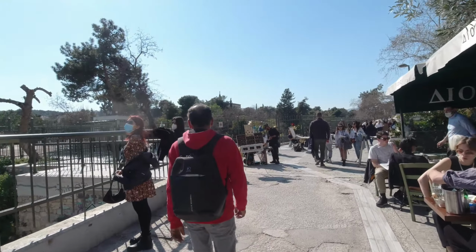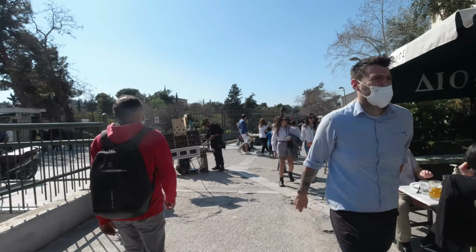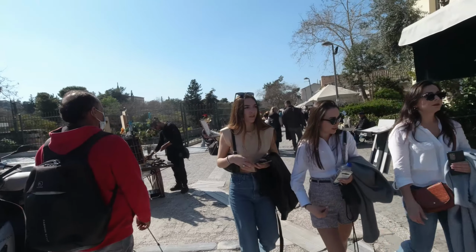As you can see, the day is sunny and there is a lot of crowd in this area.